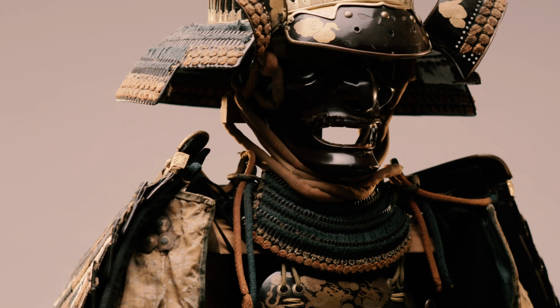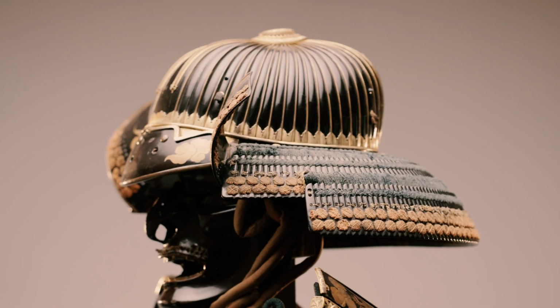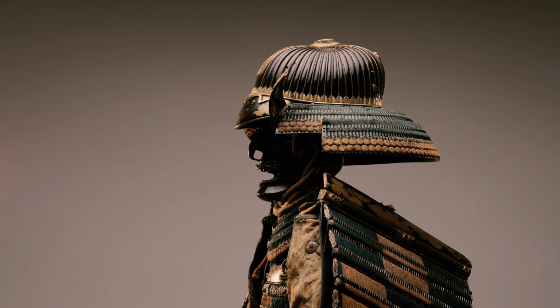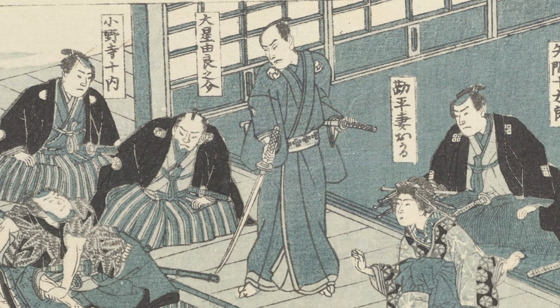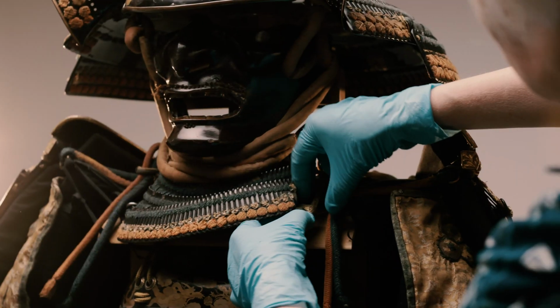In Japanese, this style of helmet is literally described as pumpkin-shaped. What you'll notice if you look closely is that at the back there's a slightly raised area on the helmet, and that was probably designed to accommodate the samurai hairstyle, which was like a top knot, with the hair oiled and scraped back and tied in a queue.